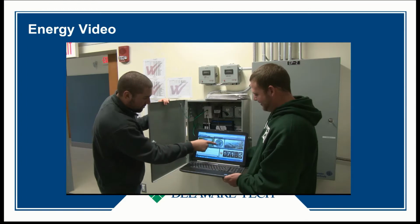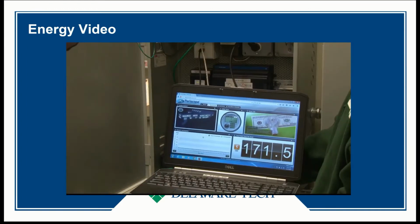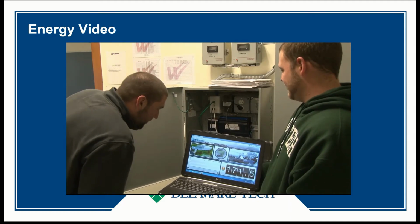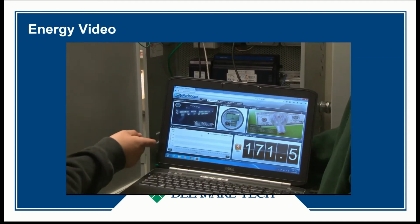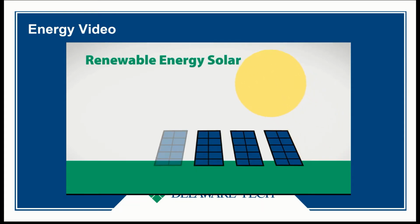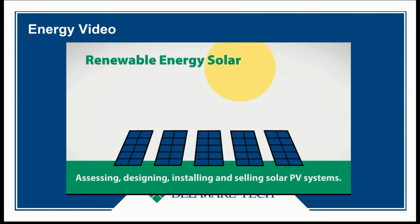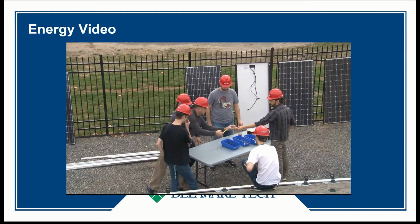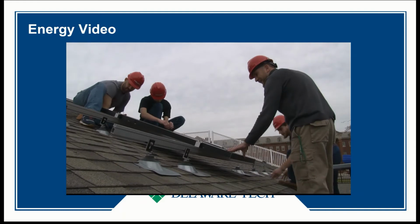Graduates of this program will go out in the field and they typically take their laptop and will troubleshoot equipment without having to crawl through mechanical rooms and so on. So they will plug in their laptop to see what the problem is. With solar, a lot of the jobs are in sales, some installation, a lot of site design, site analysis, making sure that the situation is a suitable place for solar.